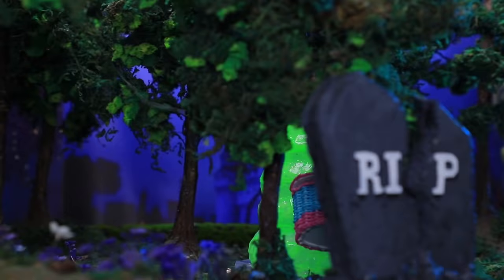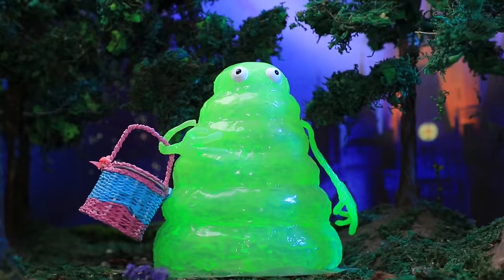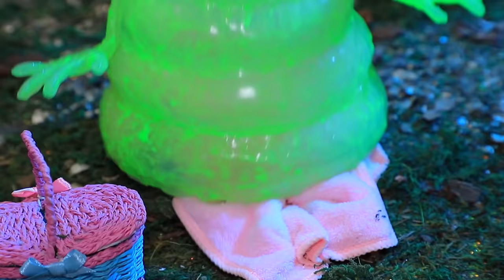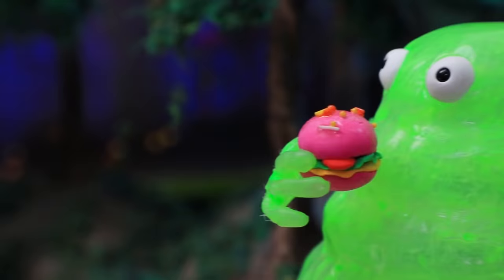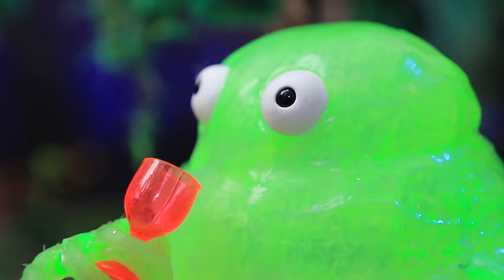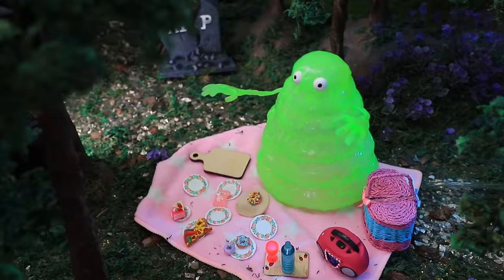A night picnic is a great way to take a break from the noisy hotel. These monsters are so fussy. I have a basket, a blanket. What will I have today? A burger with a poisonous mushroom and refreshing lemonade. Ooh, it's time for dancing in the moonlight.